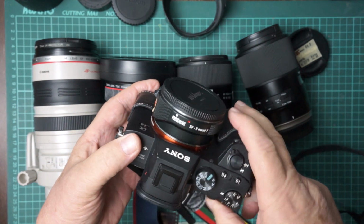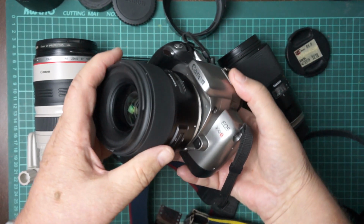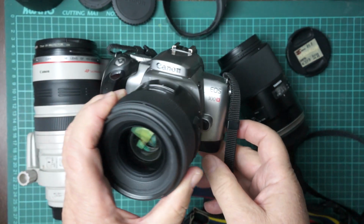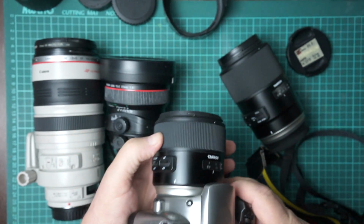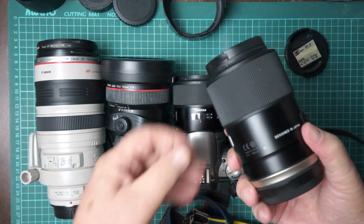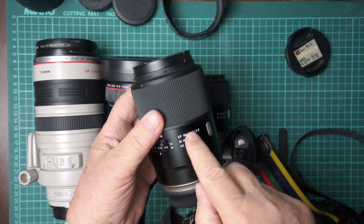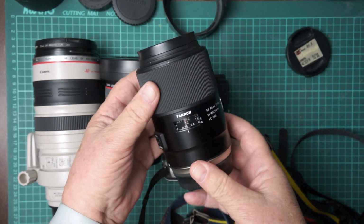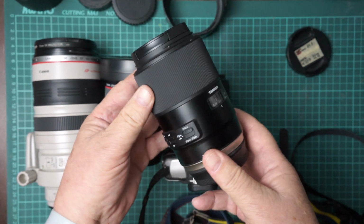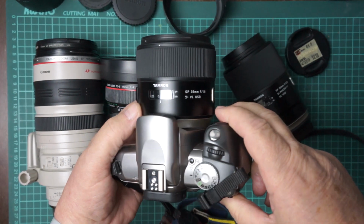One of my favorite film cameras from this 2000-2004 era is the Canon EOS 300X, and here is my collection of EF mount lenses for this camera. The latest two lenses are made by Tamron. They are super modern vibration compensating ultrasonic driven lenses designed for digital SLR cameras. The 90mm macro was released in 2016, while the 35mm f1.8 in 2015.